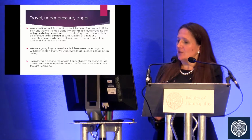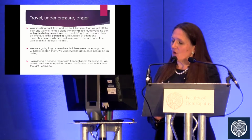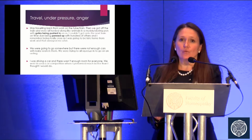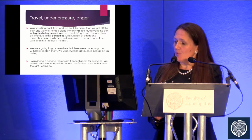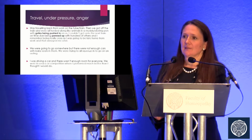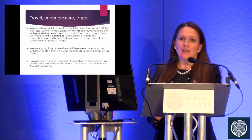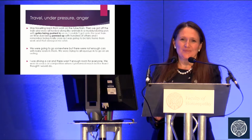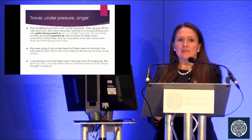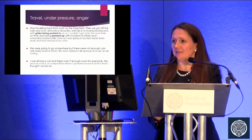Again, we see we are all trying to squeeze in to go on an outing. I was driving a car and there wasn't enough room for everyone. We were in a race or a competition where I performed much better than I thought I would do. And one of the themes you're going to see is value, self-esteem. How do we place value on ourselves? That benzene ring, which is so much a part of petroleum and its derivatives, seems to relate to someone who finds their value through mental effort.